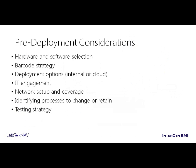Then deployment: is it going to be on the cloud, or are you going to be on premises? How are you going to deploy the solution, and getting IT engaged. Especially if we're talking about ruggedized devices or things that they may not have seen, like thin clients, it's very important to get them engaged up front so they know what's going on.